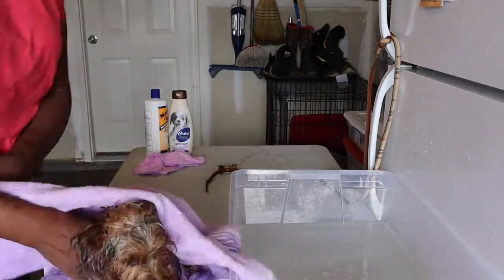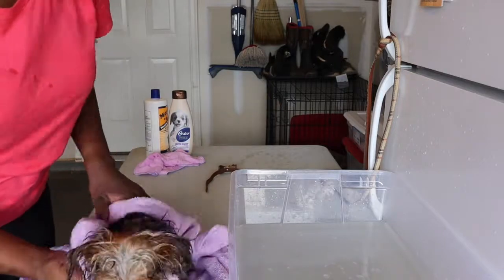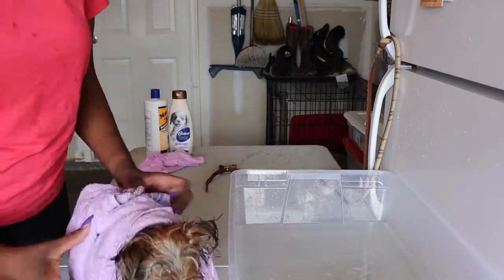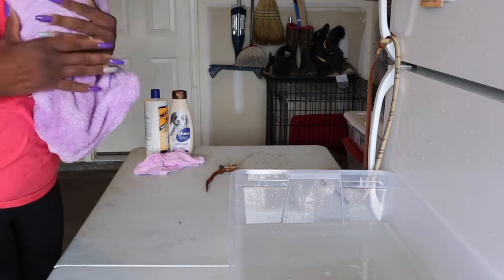Now I'm just gonna dry her off and get her all warm and spoil her, but I am going to clean out her cage and stuff, all that good stuff, so she can have a fresh bath and a clean home.